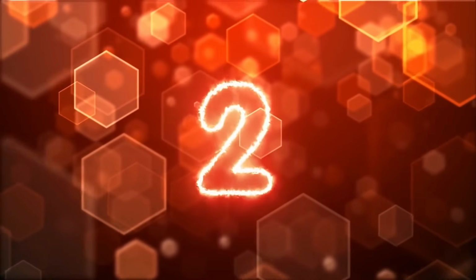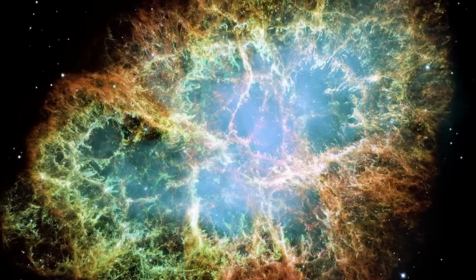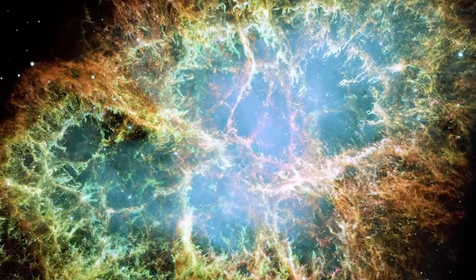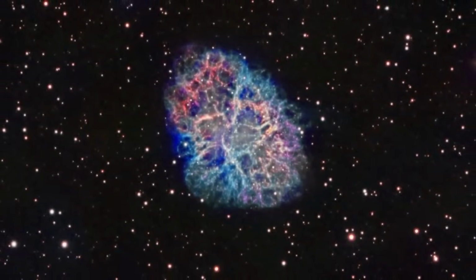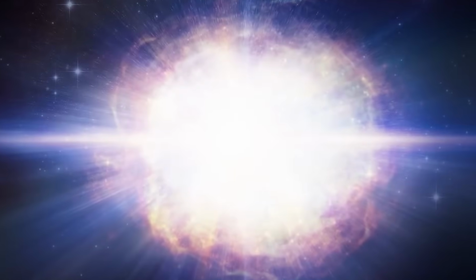Number 2, the space crab. Is the multiverse collapsing? What is this? The appropriately named Space Crab Nebula was discovered back in 1054. Way back then astronomers looked into the sky and saw this new bright star. They saw it during daytime, that's how they knew something was up. What they were observing at the time was a supernova explosion. How spectacular is that? This was when the Crab Nebula was born.